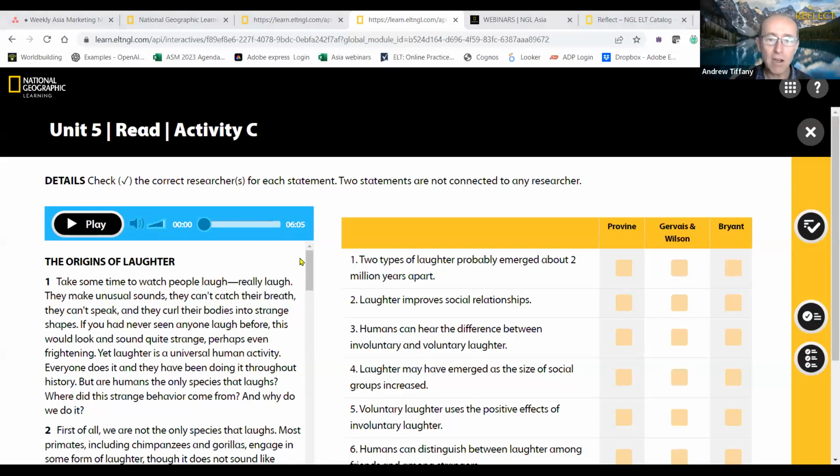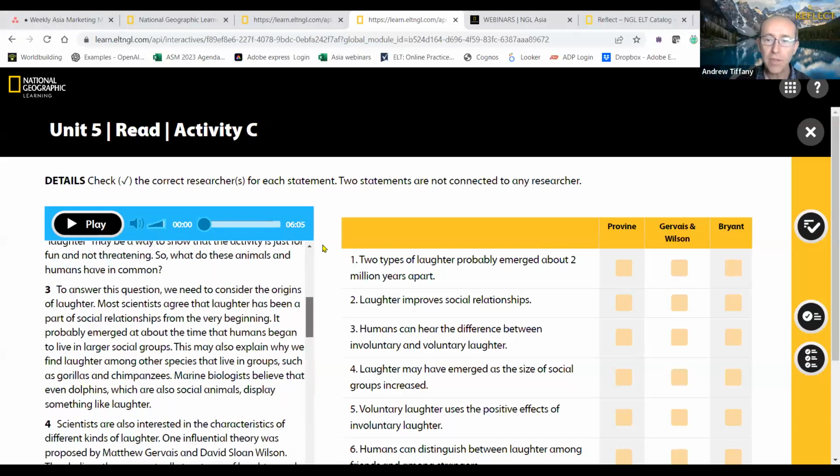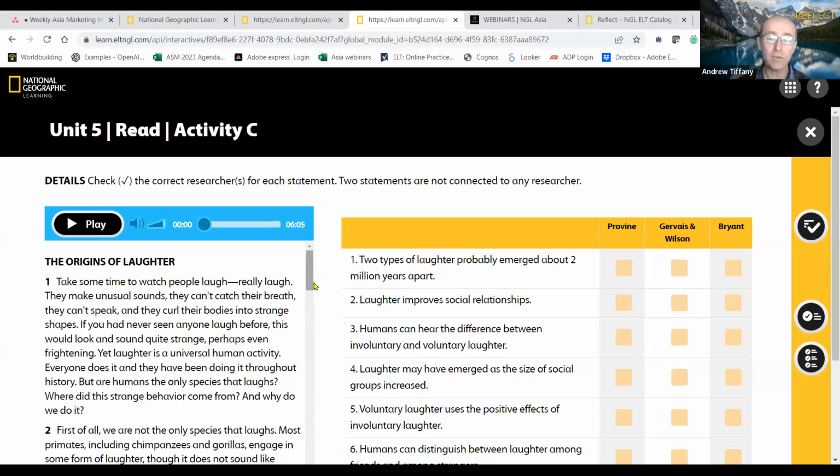Now, in this long article, there are three groups of researchers. There's Provine, Gervais and Wilson, and Bryant. And we're looking at what their statements or their propositions are, or the things they've shown or studied. What research ideas, what ideas or evidence go with which particular researcher or researchers? We've got some different statements here that we have to try and do.